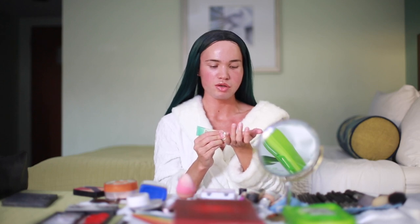Alright everyone, so the first step in getting ready is I am going to dive into the Porefessional primer. This is what I use to prime my skin. Now a little goes a long way with this bad boy, but I love it. It's my go-to. So we're going to first prime our skin and get ready for the show.